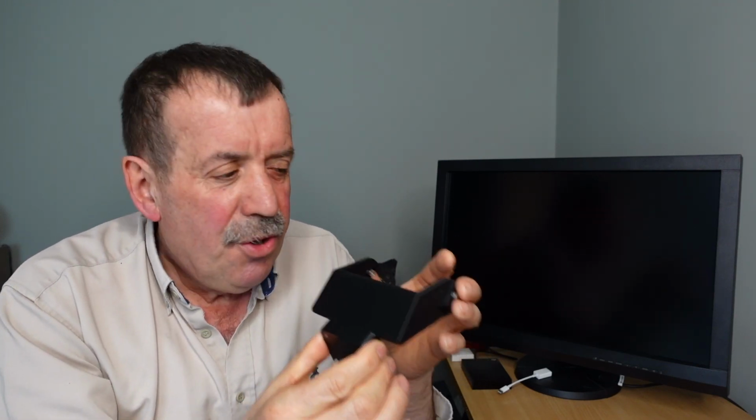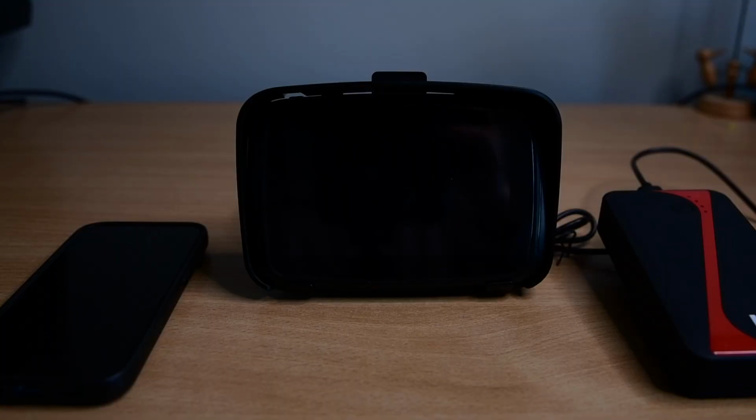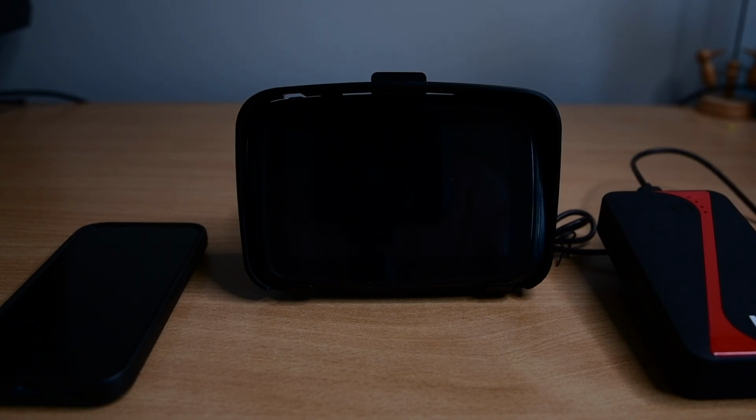So what I'll do is I'll just link these all together and show you roughly how the system works. Right, so here we go then with the setup. On my desk we've got my phone on the left, an iPhone. We've got the Ottocast unit in the middle, and we've got my power bank on the right. So I'm going to try and initiate a startup by switching on the power bank and see what happens. So let's give it a go.